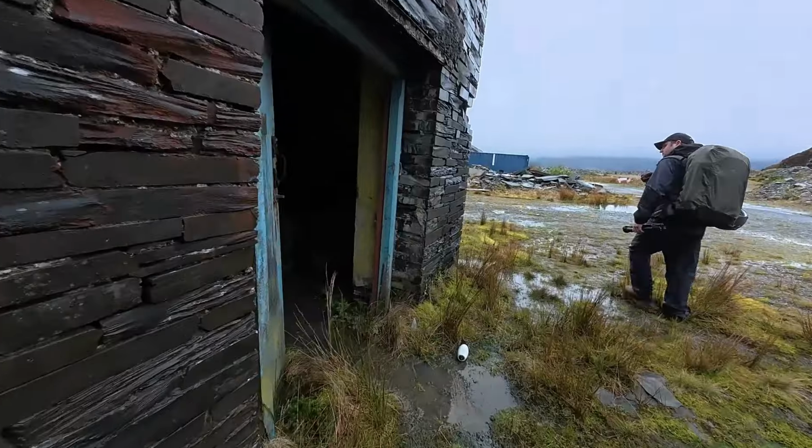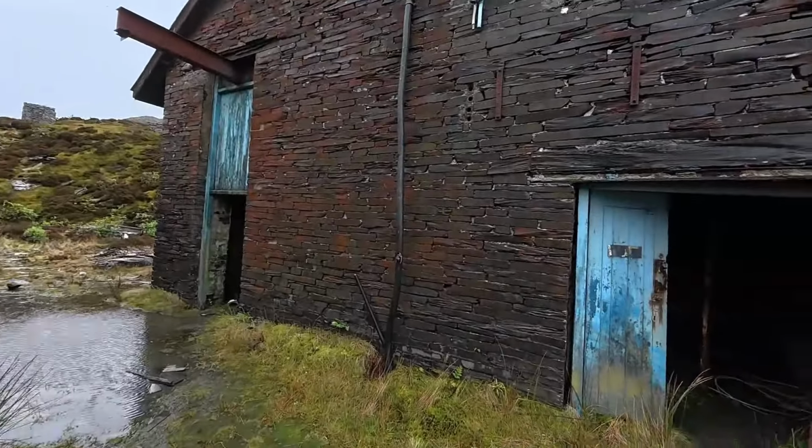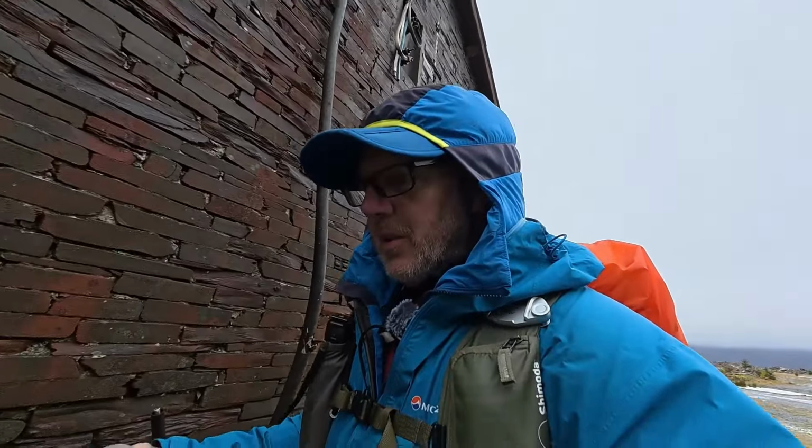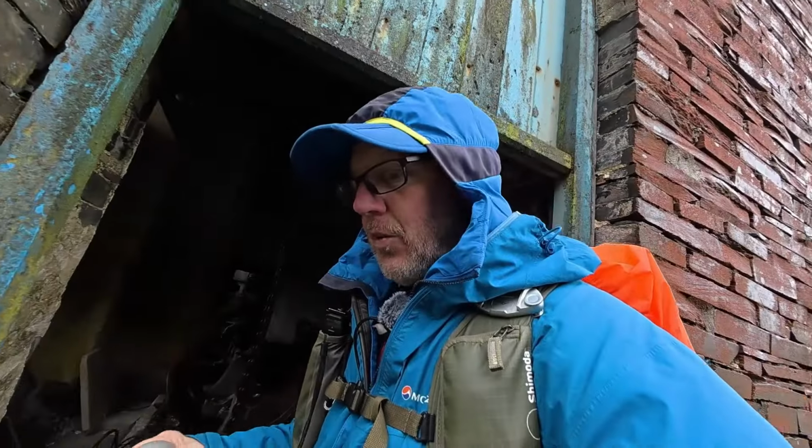We've got some slate off the roof there. Nice bits of dressed slate for your roof. Oh, and some more danger of death. And that's probably because, you know, like I say, you've got to be careful coming to these places because you don't know what you're going to be stepping on or falling and tripping.